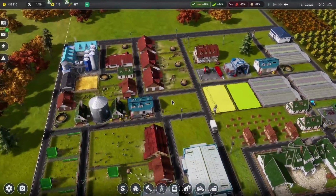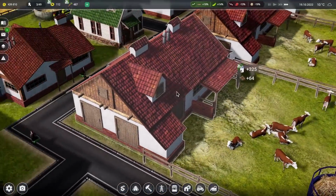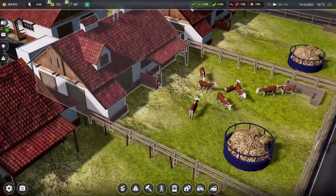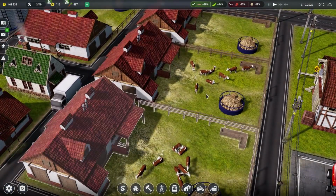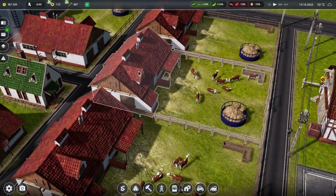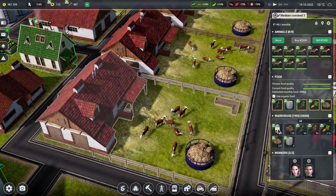Right, let's have a look up here. How are the cows looking? Oh, that is looking very good. Yep, okay, happy with that. We have many, many cows. It's all looking splendid. So what have we got? Is it 8 in each one? Yeah, so 16 cows. So they should be producing a decent amount of milk.